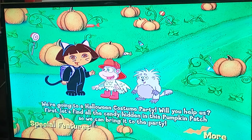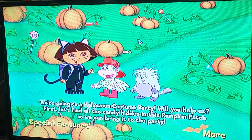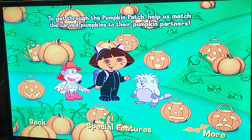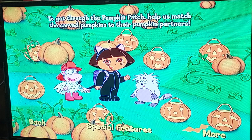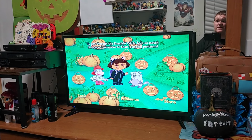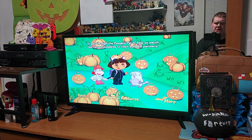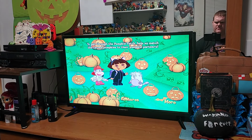So you could pause the video and spot the candy if you'd like. Oh, sorry, bump the camera. And the next part is... To get through the pumpkin patch, help us match the carved pumpkins to their pumpkin partners. Can you figure out which faces match? Well, basically... Here, let me zoom out real quick. So basically, for this one, you have to match the faces. Like, there's a happy face, a sad face, a serious face, and a surprise face.